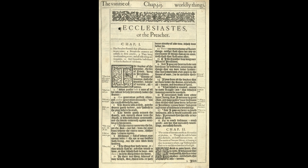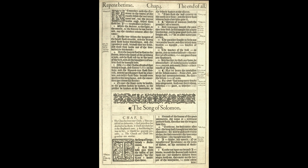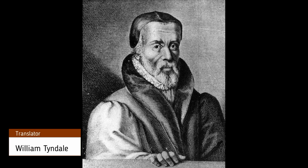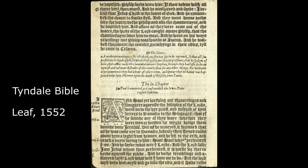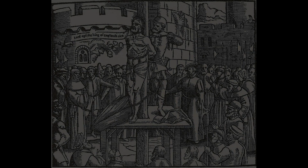This is an excerpt of an original 1611 King James Bible that includes the books of Ecclesiastes and Song of Solomon. Although the 1611 King James Bible is well known, it was not the first attempt to translate the Bible into English. As early as the 1520s and 1530s, scholars like William Tyndale created English translations of the Bible. Because religious and political leaders labeled these translations as heresy, many of the early translators, like Tyndale, were martyred.